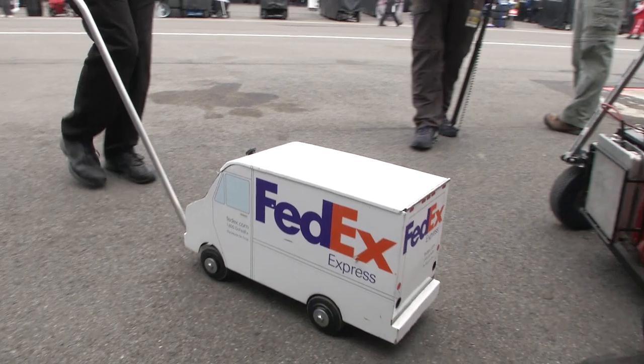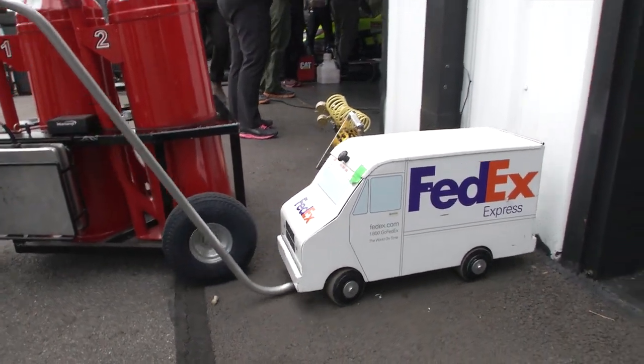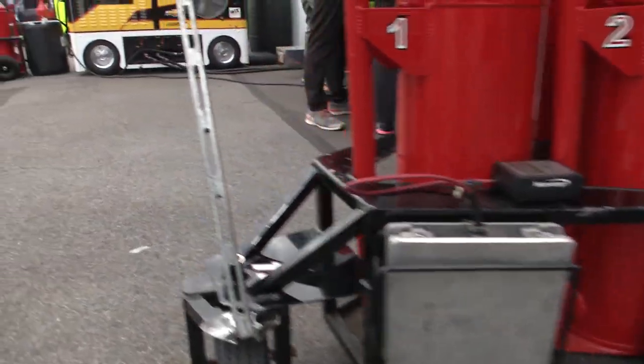What do we got here? The FedEx delivery truck has made it to the track and is parked right here at the 11 pit. No joke. That's kind of a small trailer to bring that big car.